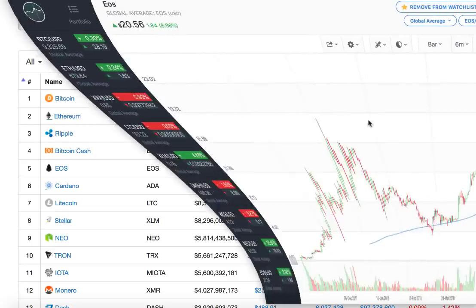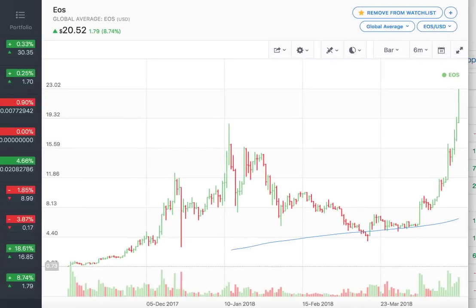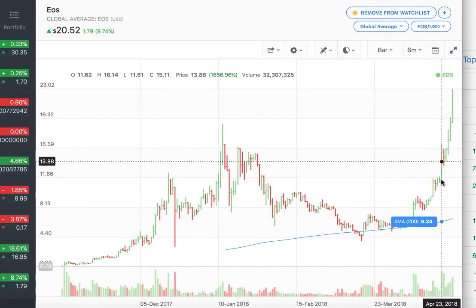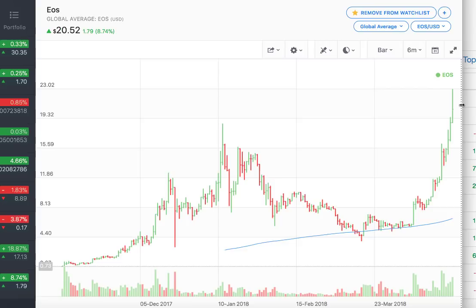Here's where we look at my Stockfolio app to look at the actual charts of these things. And this is the chart of Neo. I mean, just look at this one. I mentioned it, I think, about there last week. And this hasn't stopped going up since I mentioned it. Just up, up, up and away. That is a huge deal.